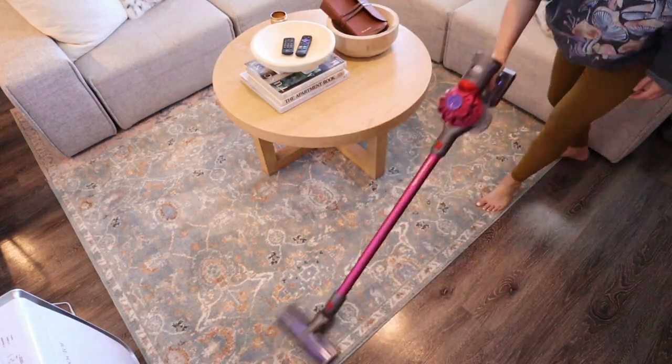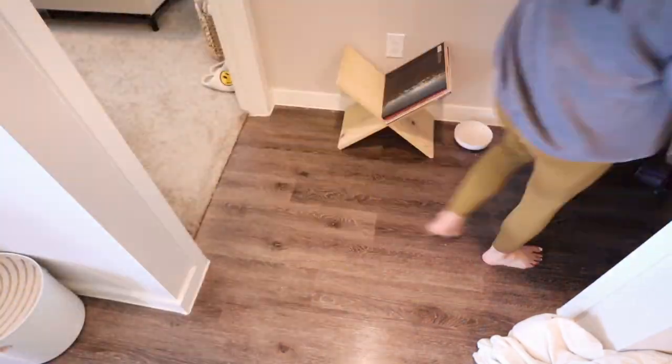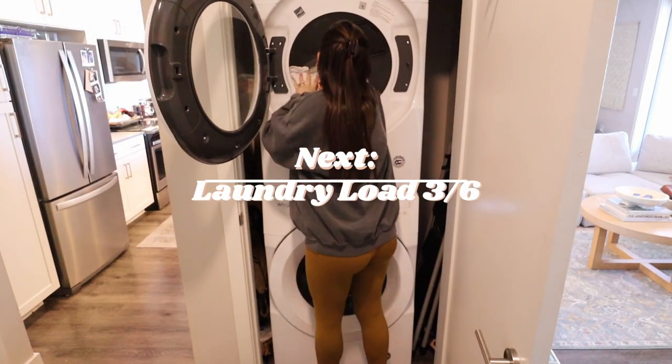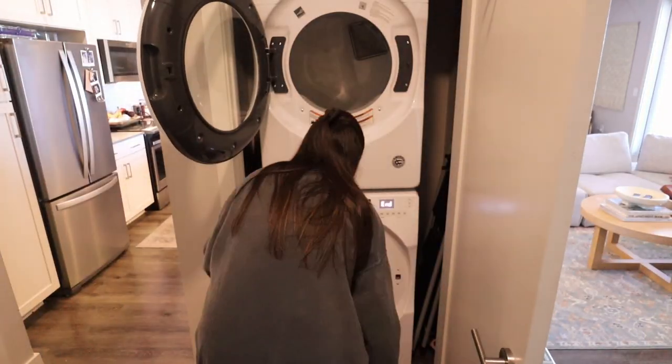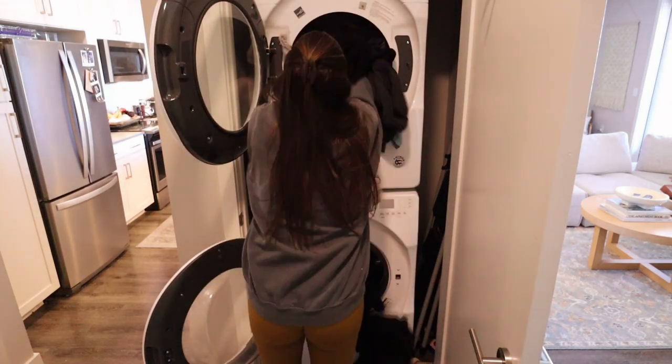This vacuum has died out on me so many times. And even after a full charge, it will only vacuum 1 rug at max. But I am elated to announce that I finally upgraded and got myself a new vacuum. It will be featured in our next cleaning video, and I could not be more excited.